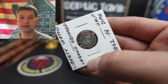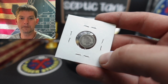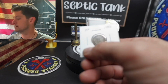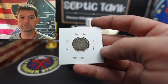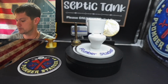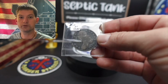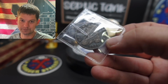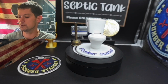1862 seated half dime. VG condition. Still make everything out on it. Not bad. We got a 1886 dime. Not bad condition on that one. Ooh, more cap bust, huh? How about a 1821? This one might not go up. Super early there. That's a good one. I like that. All right, let's get into some gold now.